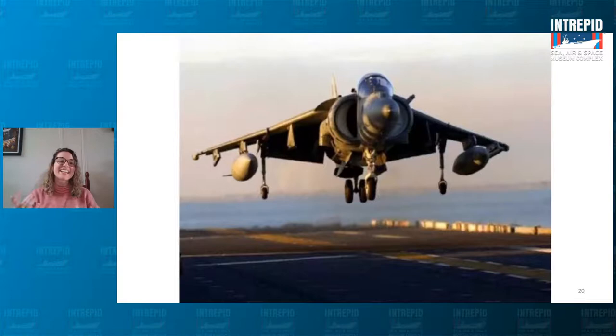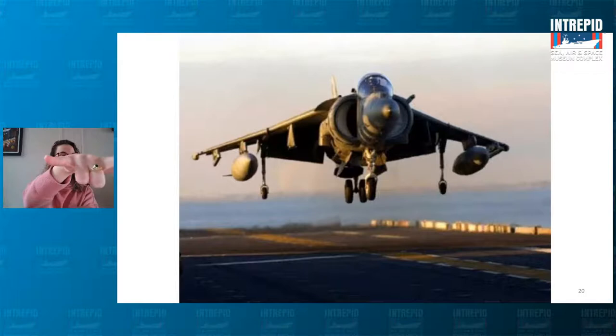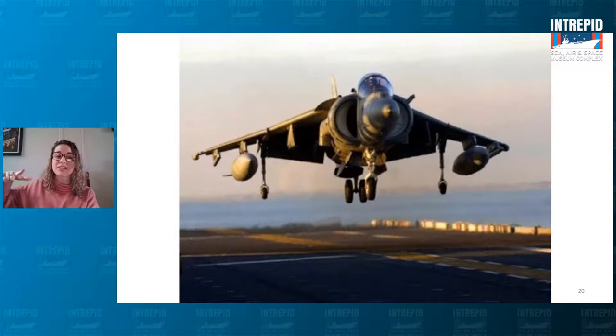All right, so Harriers are something called a jump jet. Jump jets can take off and land vertically, and they can also hover. At these air shows that I mentioned, usually the pilot would hover, and they would go forward, and something really cool that not a lot of planes can do, they would also go backwards. Planes usually just move forward, but going backwards is something totally different. Very cool. And they can do that because of their jet exhaust, their jet blast.